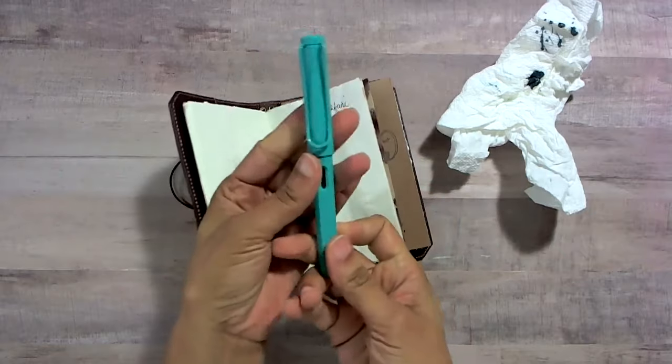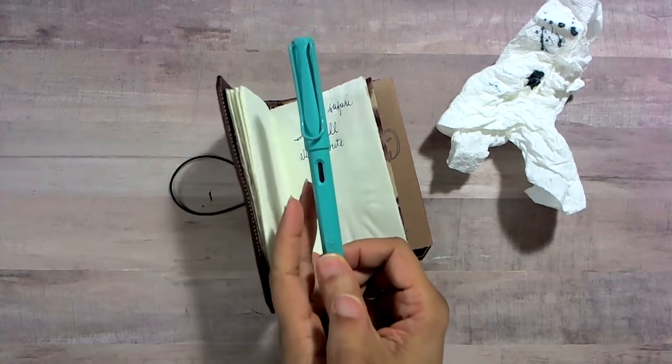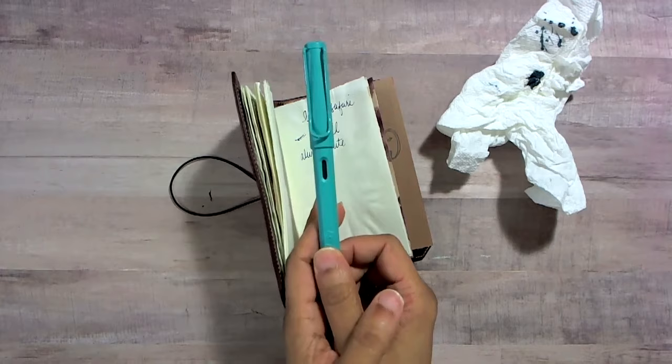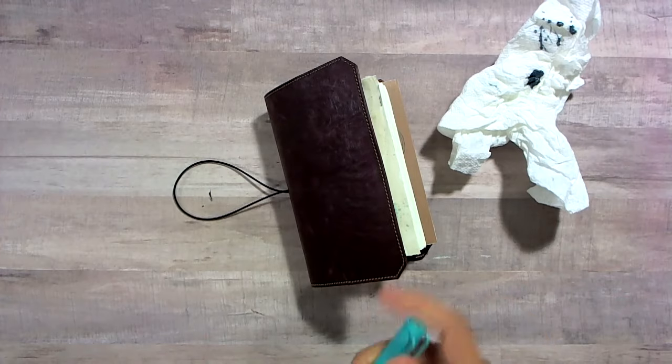So that is the Lamy Safari. It's my number one top go-to beginner-friendly fountain pen. And even if you're not a beginner, you should own a Lamy Safari. They're amazing. All right, so that's the Lamy Safari. Let's move on to a second pen.